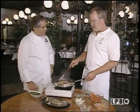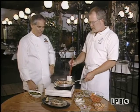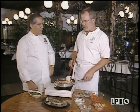And not to break in, but I think our sauce is just about ready. All right, it smells great. So what do you do with it at this point? Well, it's very simple. We've taken our yellowfin tuna, we've cooked it on the grill, and of course I always recommend to cook tuna medium rare to medium. Don't overcook it, just a couple of minutes on either side.